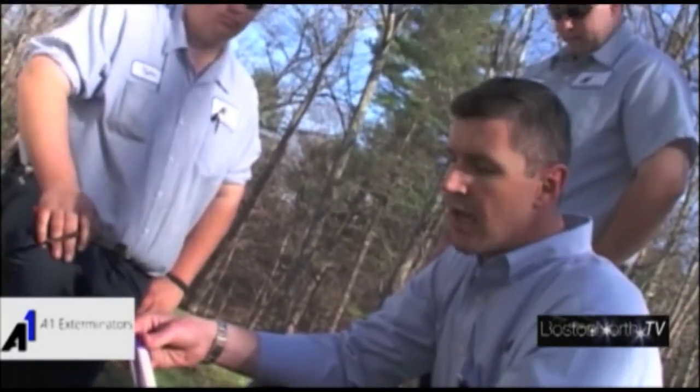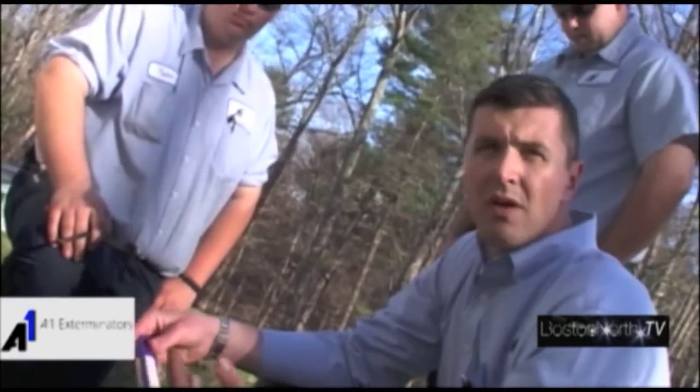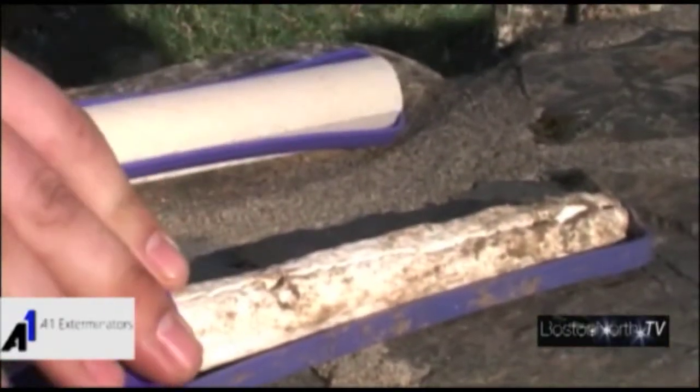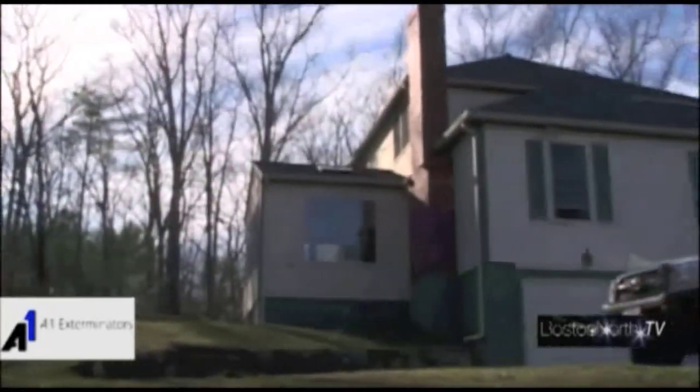Even though this is a new technology and it's very weather resistant, we still want to check the home and the site frequently to make sure that if there is termite activity, we're aware of it and communicate that to the homeowner. Termite installation is fairly easy to install.